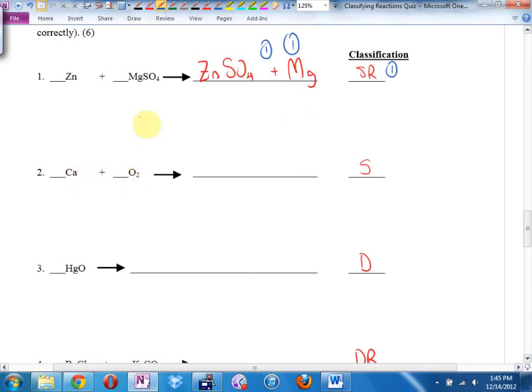When I combine calcium and oxygen, I'm going to get calcium oxide. I need to crisscross. What's the charge on calcium? 2. What's the charge on oxygen? Also 2. When I crisscross, that works out quite wonderfully. Now I just need to balance. So 1 mark for CaO, and then 1 mark for saying, well, I got 2 oxygens. I need 2 oxygens. That means I need 2 calciums. So this is also out of 3.